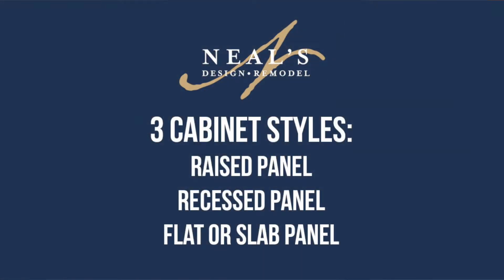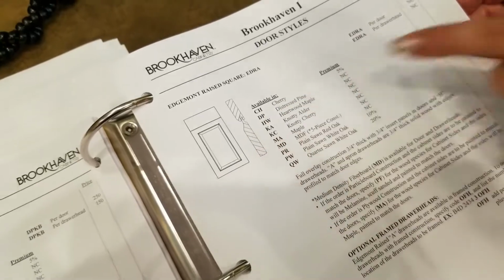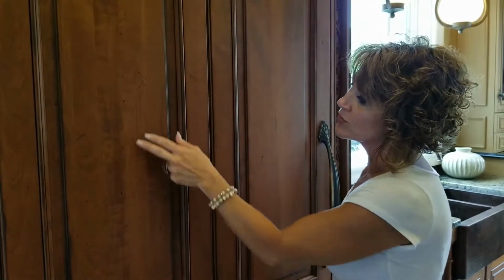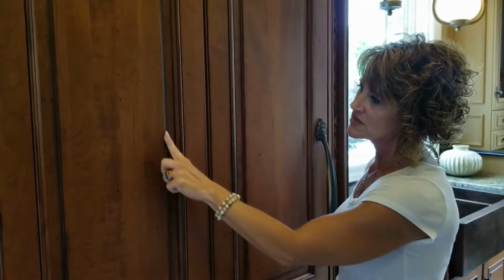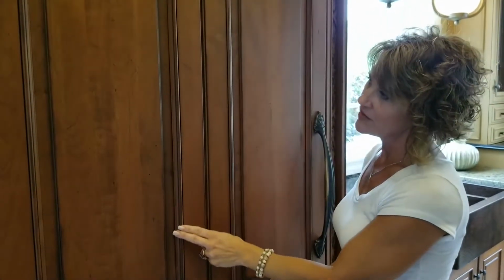There are basically three types of cabinet door styles: raised panel, recessed panel, flat or slab style. These terms refer to the three-dimensional look of the door if you were to cut it down the middle and look at the cut straight on. A raised panel door will have a center section that is pushed out. This style is generally associated with traditional design. It's a classic option, and the actual shape of the raised section comes in a lot of varieties. There is typically a detail around the inside of the frame that brings depth and interest to the cabinetry.